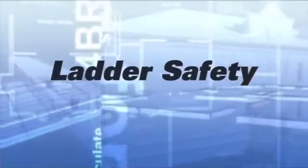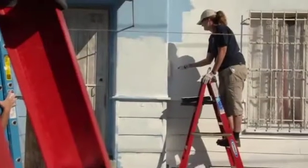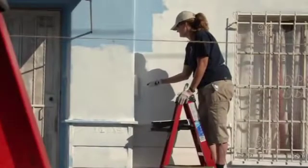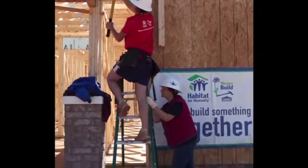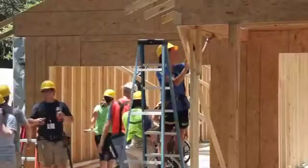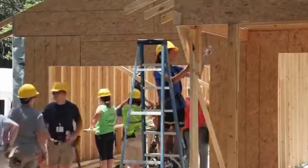Ladder safety is another area that requires your attention. We often take ladders for granted, but not following guidelines can cause serious injury. Always check the condition of the ladder before using it, and if you spot a problem, alert your construction leader. Only one person should climb a ladder at a time, and there should always be a person steadying the ladder for the climber. Do not use the top 2 steps or the braces of the ladder. They're not intended for climbing.